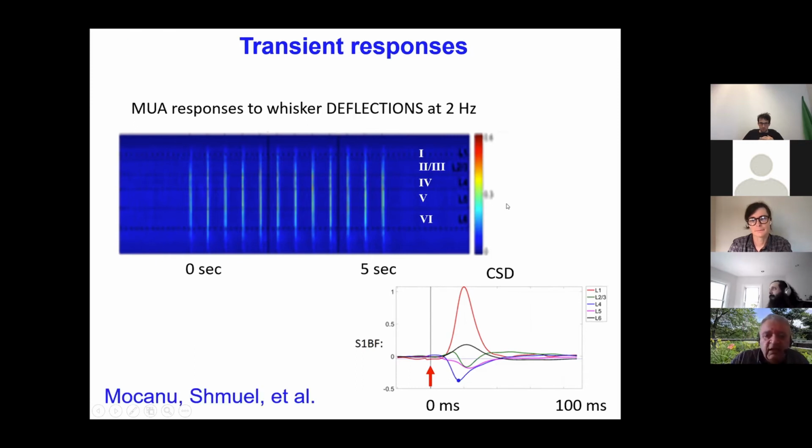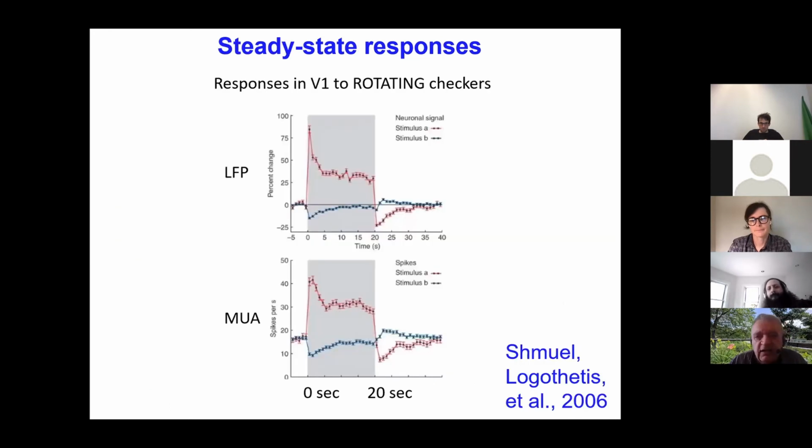So these are transient responses. On the other hand, if we use stimuli that produce steady state responses, like these stimuli here, which are rotating checkers, then we get steady state responses over 20 seconds. If we have lamina-specific responses here, we will be able to get the lamina-specific response for this entire time. This is local field potential, this is multi-unit activity. This was done with a single electrode.